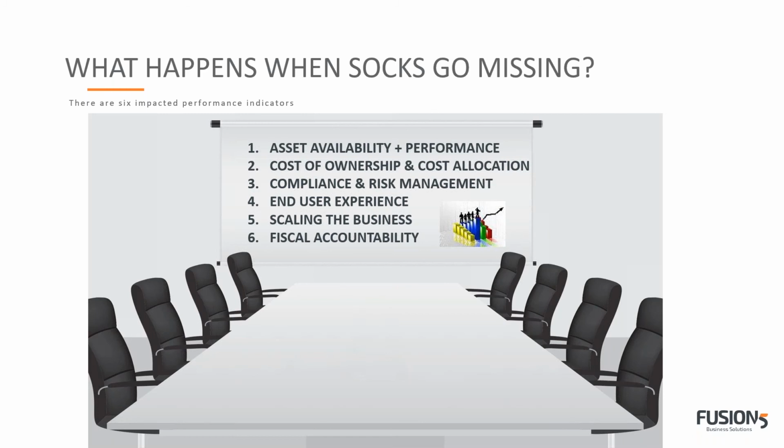Regardless of role, asset availability and performance is the number one thing. So I'll talk about that in a second. At the end of the day, your organization, regardless of industry, provides company-issued assets in all shapes and sizes to their employees to generate business, right? Not being able to understand where the assets are or how they're performing is a high risk.